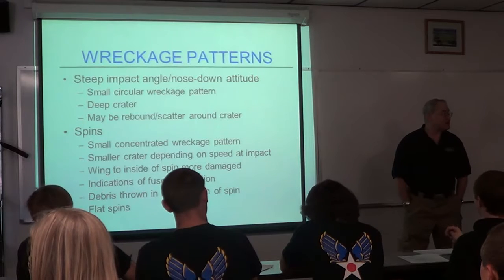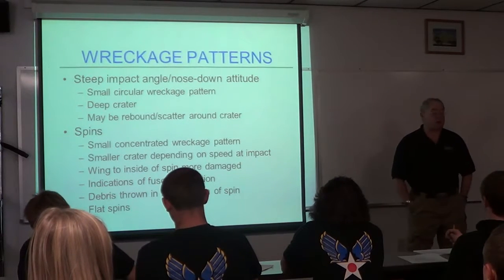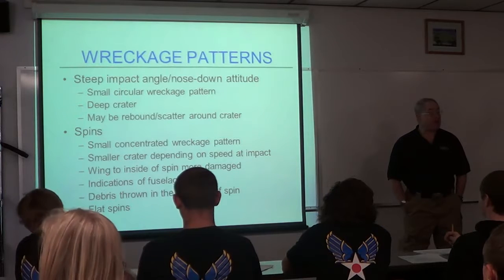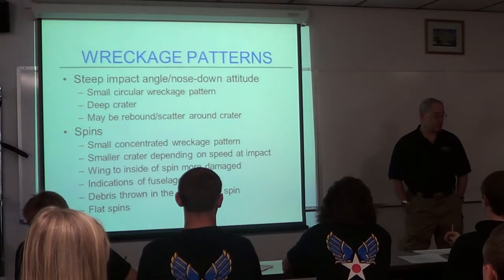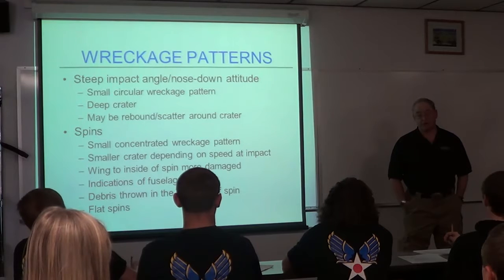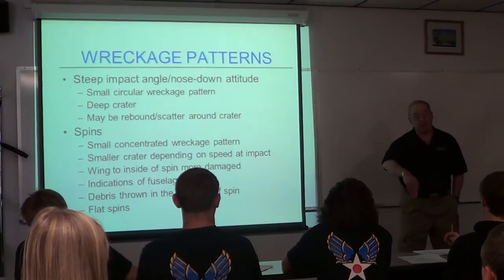Okay. Spins are fun. I shouldn't say that, but if you are in control of the aircraft and it is certificated to accomplish that particular maneuver, a spin's kind of fun. If you have an inadvertent spin, it's like the world went upside down, and you don't know which way is up. Now, if I've got a pilot that has never been taught spins, and manages to get the airplane into a spin, how's that airplane going to hit the ground?